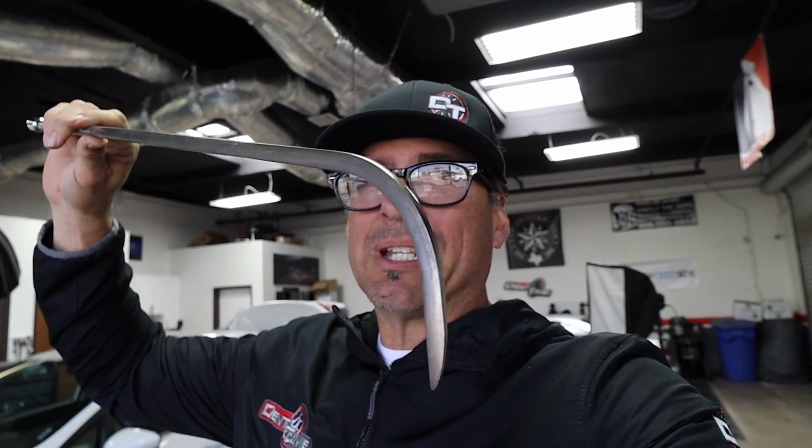A great door tool, great fender tool, great quarter panel tool. Anything that you can get this tool into is going to help out. Again, that's why I like to use this Reaper, because it has so many uses for different applications. The Reaper does come in different sizes now, so check them out: a smaller, medium, and large.